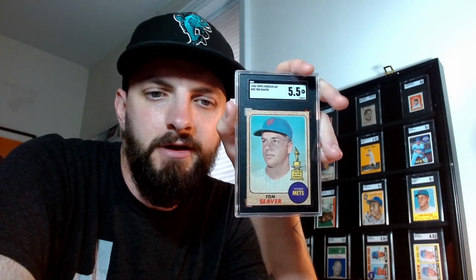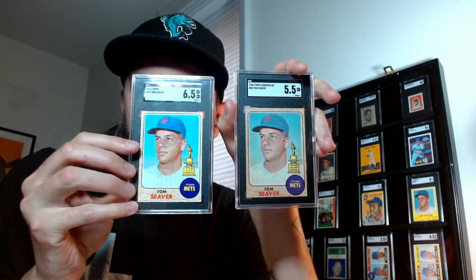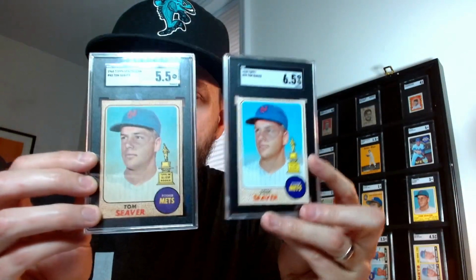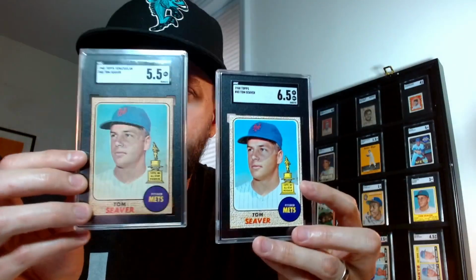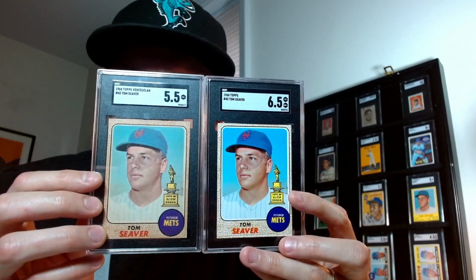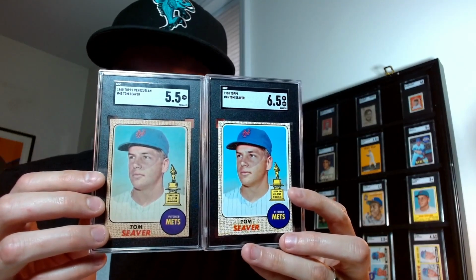He claims, and him and his father mentioned, that these are the cards you want to go after because there are not nearly as many out there. The ratio between the Topps and the Venezuelan is just night and day. It's actually interesting when you look closely at these. You can tell the card stock is far different when you look at the Topps '68 Seaver and the Venezuelan '68 Seaver. Definitely a more faded look on the Venezuelan card. Not nearly as glossy, not nearly as vibrant in the color. And that's just based on the card stock.